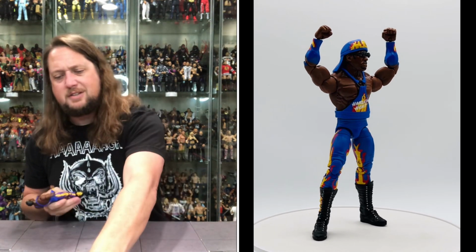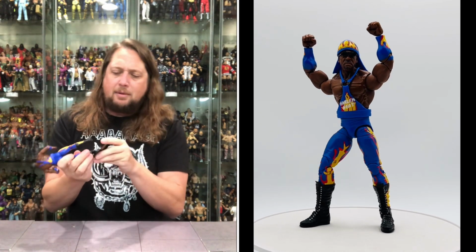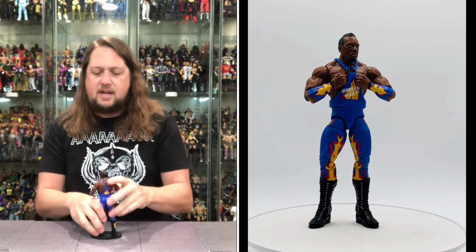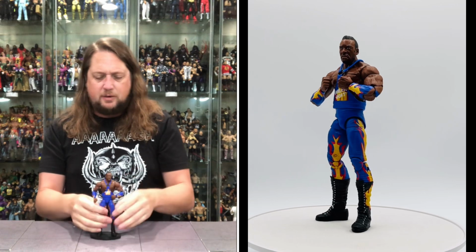Not a bad Booker T, but very similar to the black gear Booker T, but of course in blue this time. It's just the chase. There you go. But looking good. Fits on a Ringside Collectibles stand.